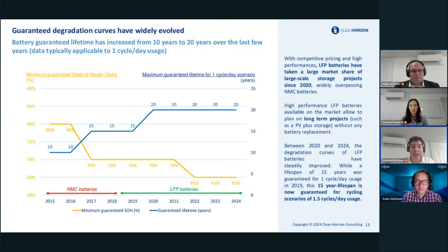And that's also why very recently we've seen degradation curves over 25 years, which are not yet very common, but are appearing on the market as well.